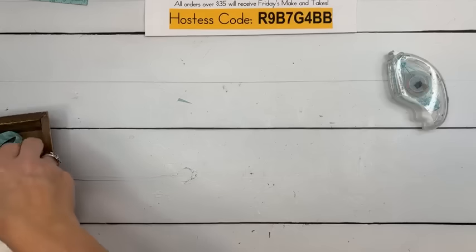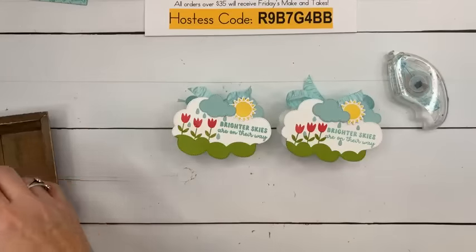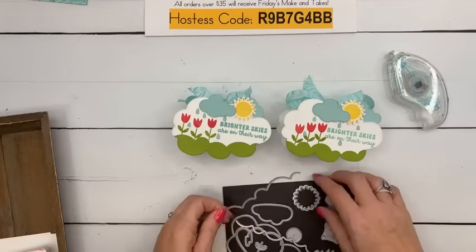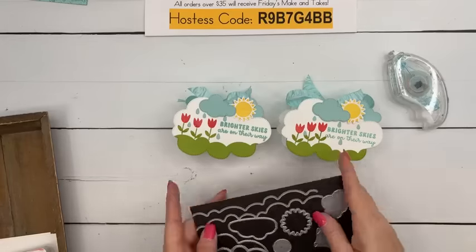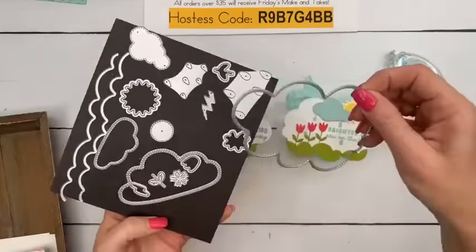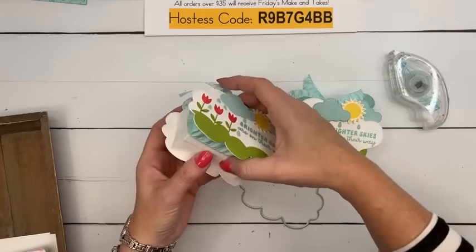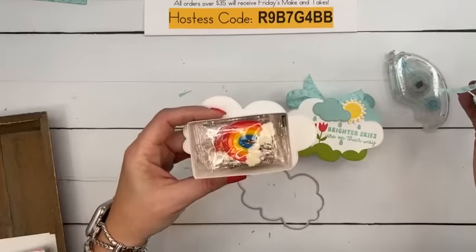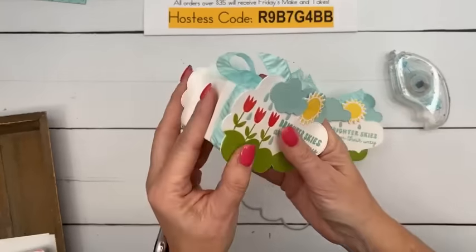Okay, last but not least, we have a 3D project. It's kind of silly. I really wanted to make a box out of the large cloud die. The large die is really large. It's pretty big. All right, let me get these back on here so that you can see. This one right here is pretty big. So we're gonna use that to make a box. And guess what's inside? Rainbows, of course, right? Because that's what you would find after the rain, a rainbow.